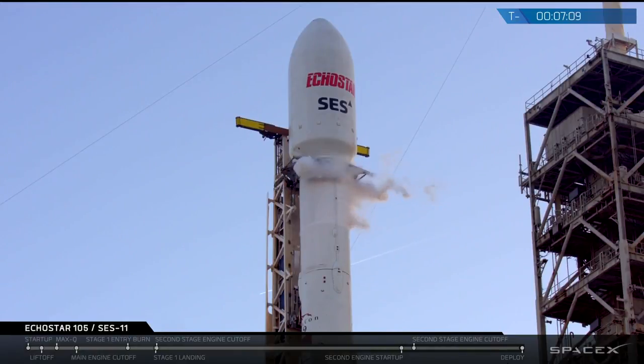As we said before, today's payload is the EchoStar 105 SES-11 satellite. As we're waiting for the countdown to get a little bit closer, let's take a look at exactly what this payload is.